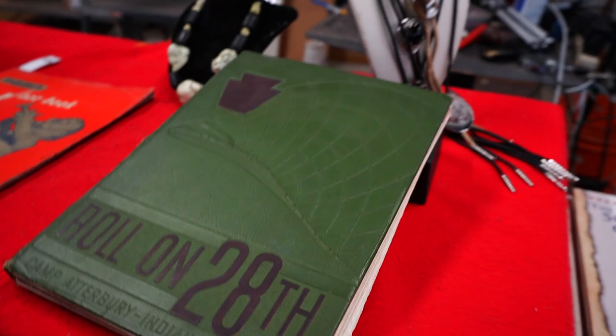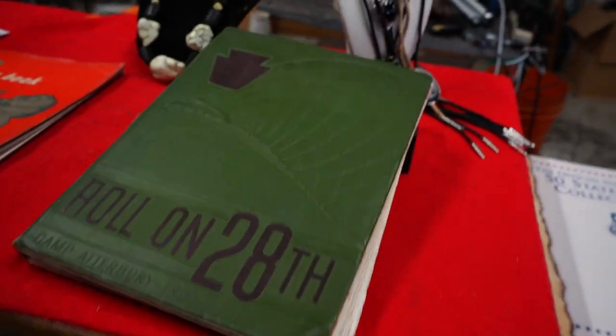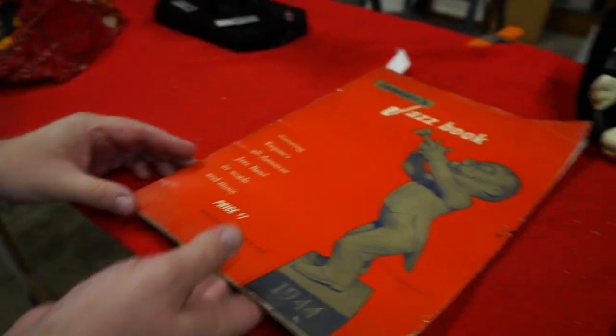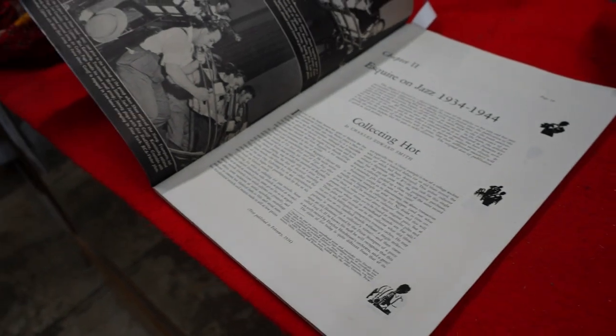This is neat. 1944 Squire's jazz book. It has a record. Apparently you can somehow play this. I doubt that. I don't think, maybe at one time back in '44 you could if you were real careful.